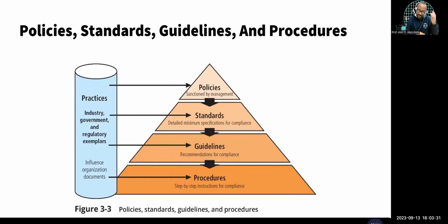Here, you look at this chart. I always say to my clients or students that we have policies at the highest level and then procedures at the basic level. So you have policies, standards, guidelines, and procedures. Guidelines are maybe like suggestions or recommendations, but policies, standards, and procedures are mandatory. So our procedures obviously are step by step.